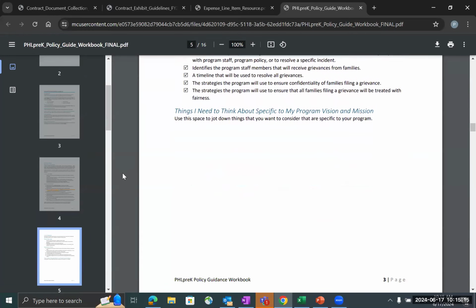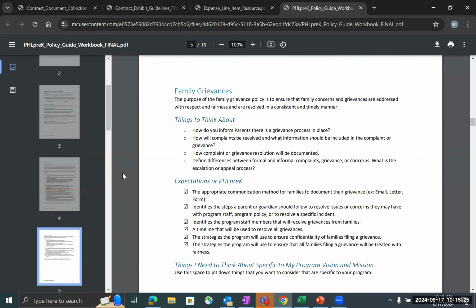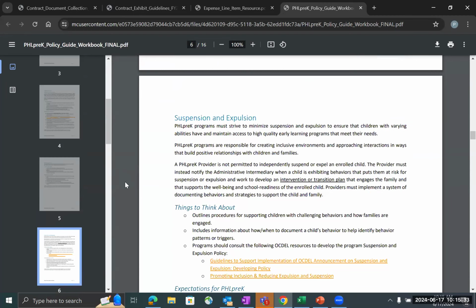So you can see here that each policy will have this setup here. We'll have the things to think about, expectations as well. So this example is family grievance here. And then in the next section, we'd have the sample for the family grievance policy that providers could use.